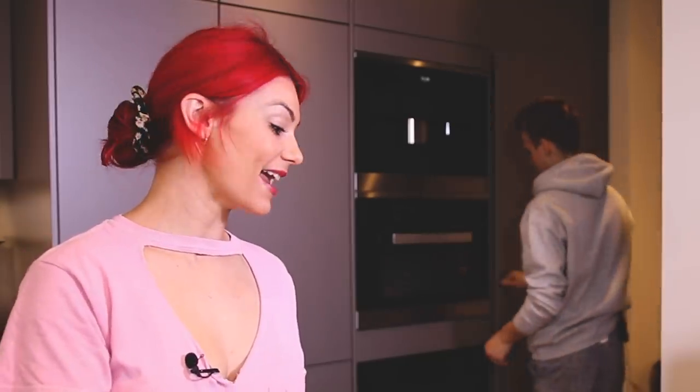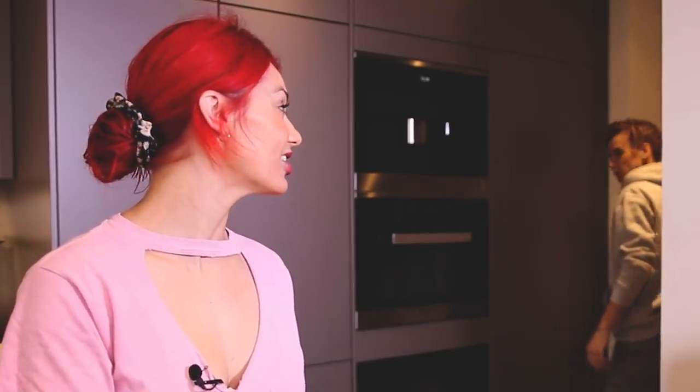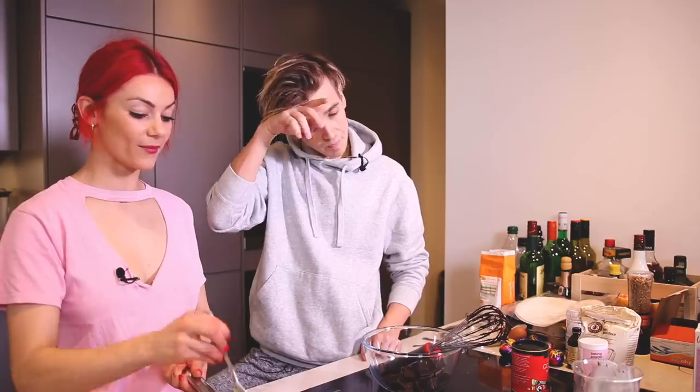Oh gosh, the ganache needs to be put in the fridge for half an hour, Joe. Oh, yeah, that's ruined. We should have prepared one earlier. This is why baking stresses me out. So we're going to have to break and come back because I didn't prepare a ganache earlier.